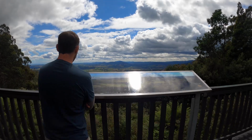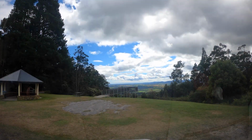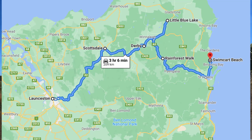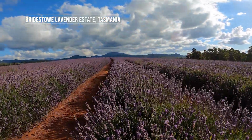Welcome back to another week of us road tripping around Tasmania in our camper van. This week we're exploring the northeast of the state. We're visiting the town of Scottsdale, which has lavender fields near it, as well as the town of Derby to do some mountain biking. We've just come to one of the most famous spots in Tasmania.